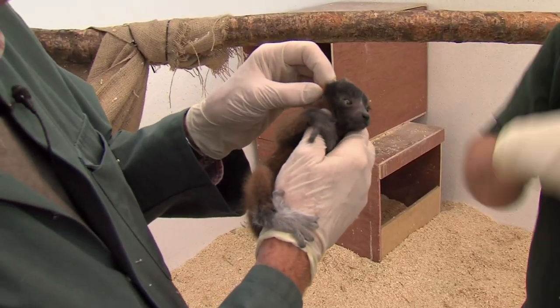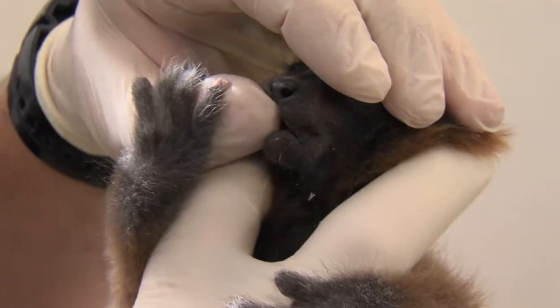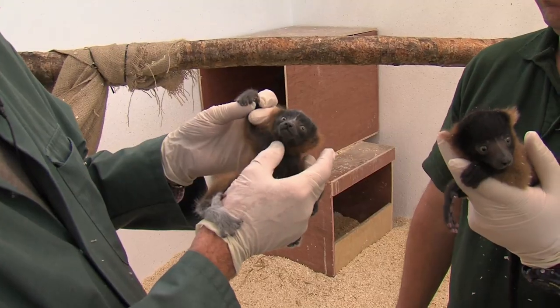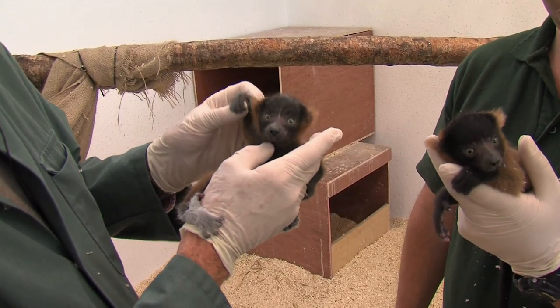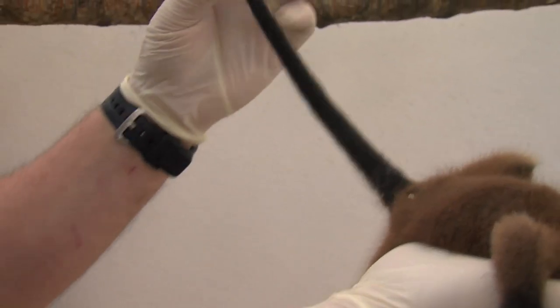I'm just checking into their ear and making sure there's no sign of disease, and then looking at their mouth, checking to see that the dentition is right and there's no cleft palates. And then looking at the digits and the fingers, just checking that they're holding on properly, and really just checking to see are they sound and able to go outside.